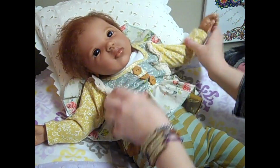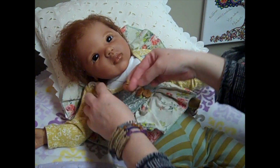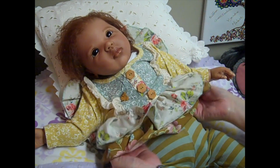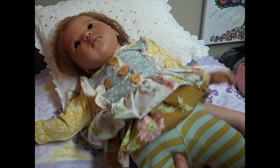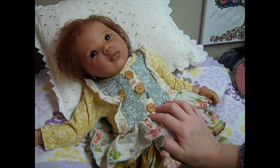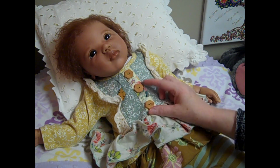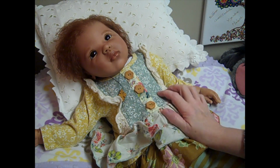And then down the front, on her chest is the same print, but instead of mustard, it's the bluish green color with the white swirly flowers in it. And then in the center of that is a strip of floral fabric that's kind of a yellow background, and the flowers are rose and lavender and green leaves, and there are 3 flower-shaped wooden buttons down the front.